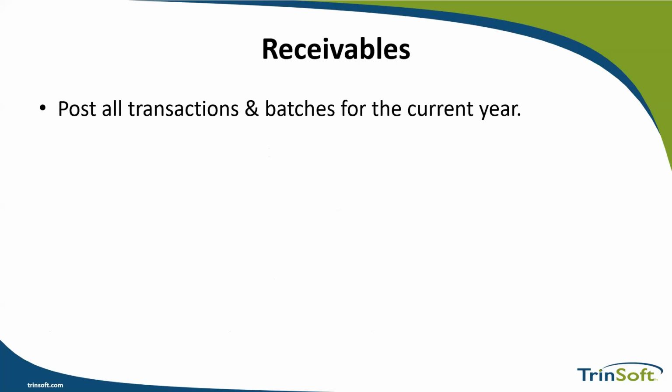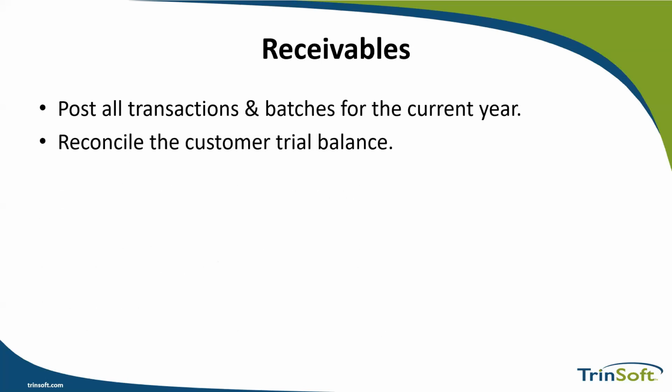All right, next up is receivables. So before performing any of the close processes for the receivables area, once again, it's important to be sure all of your sales receivable batches, everything for the current year is obviously posted. Once we do that, we certainly recommend that you run a reconciliation, for those customer and trial balance to reconcile to the GL.